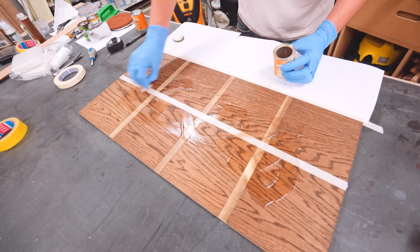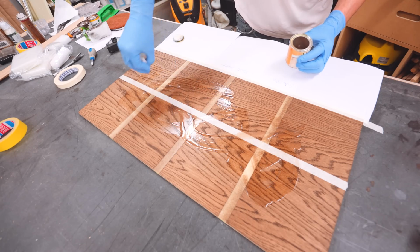Now, out of the three different products I've tested, both Osmo and Cycles want you to put another protective coat of hard wax oil on top of the stain. Rubio says that that is a finished product, but that you can put a second coat on top of the first one. So that's what I did. I took the samples from before. For the bottom row, I left that untreated.